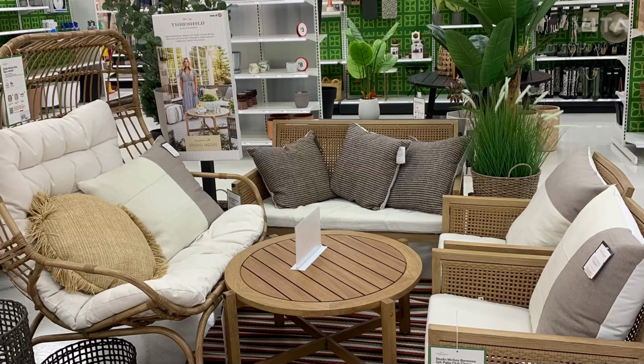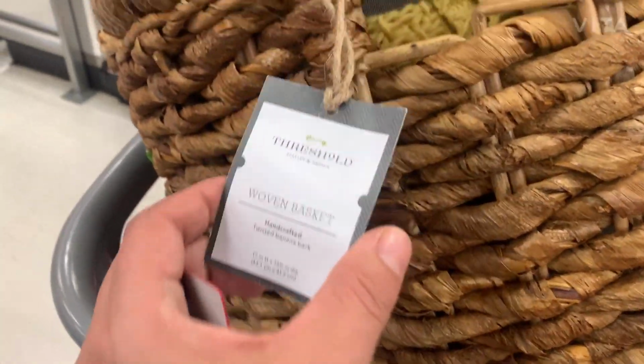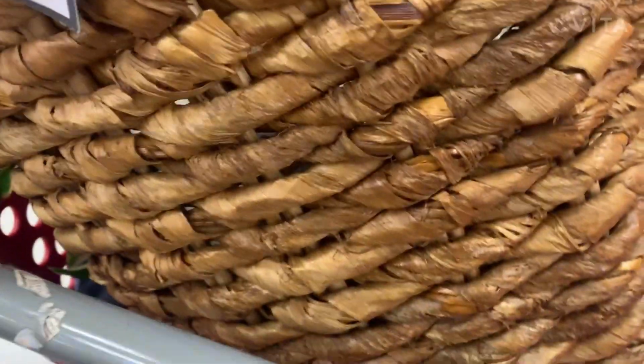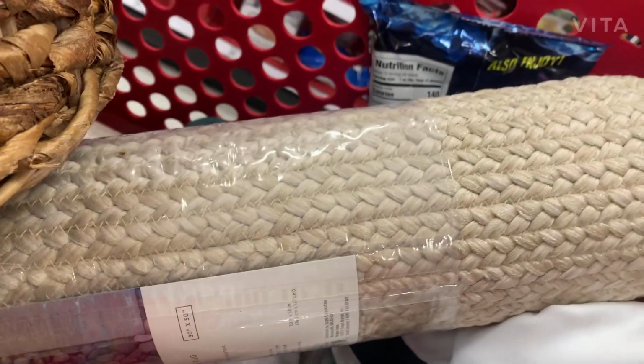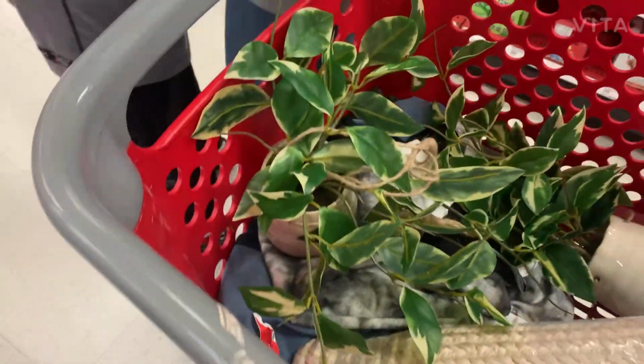At Target, I spotted this beautiful sitting area, and stay tuned to see which piece I took home. Target is definitely another of my favorite stores. I picked up this beautiful blanket to make my sitting area look a bit more cozy. I ended up finding some unique pieces that I think will bring my patio together.